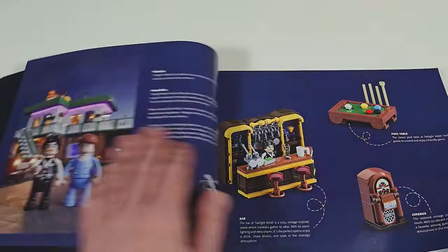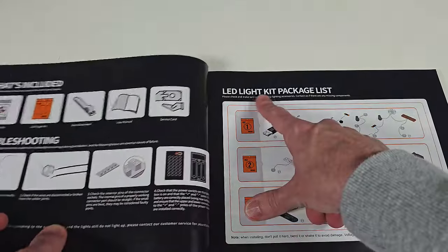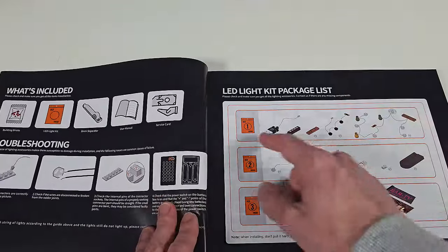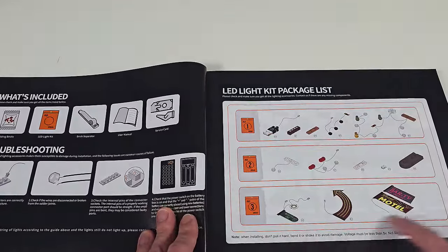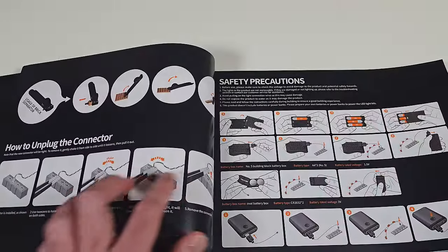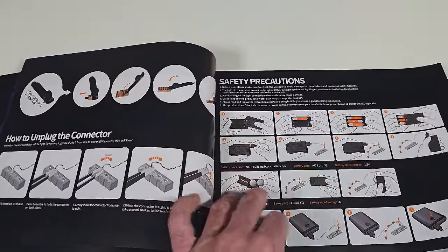Now, the first one, it kind of gives a depiction of what everything's supposed to be on the inside. Hey, light kit package list, which is amazing. It says, hey, in the separate box just for light kits, 1 should have all that stuff, 2, all that stuff, 3, all that stuff. And then they show you how to put stuff in and take things apart and set things up for the lighting, which is nice.